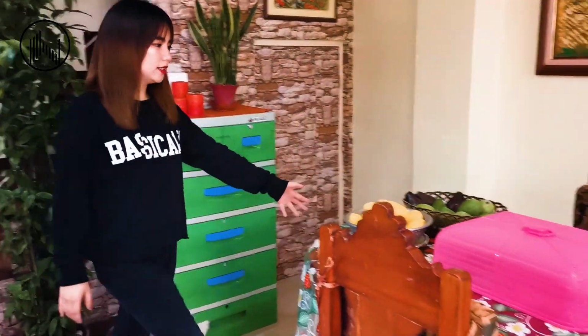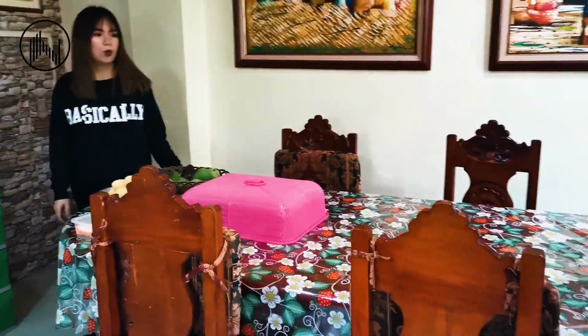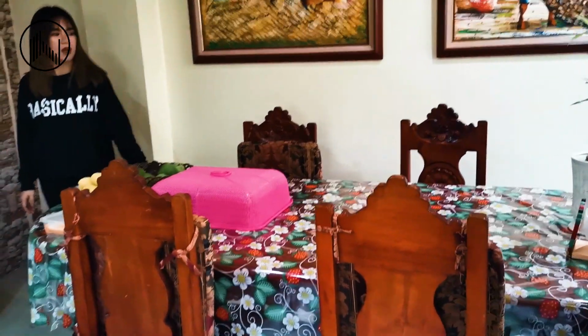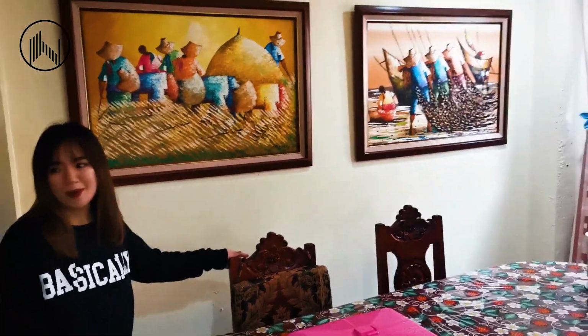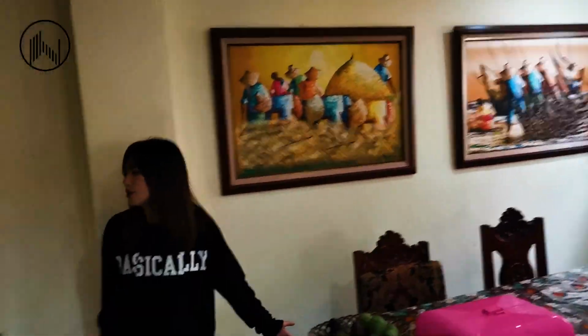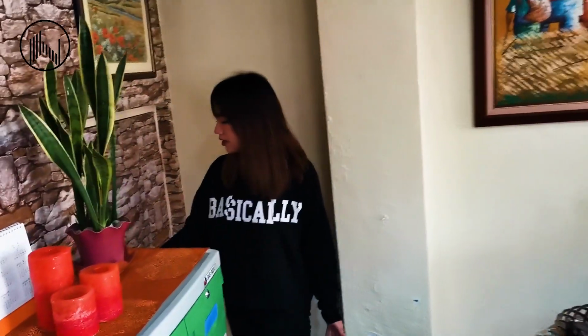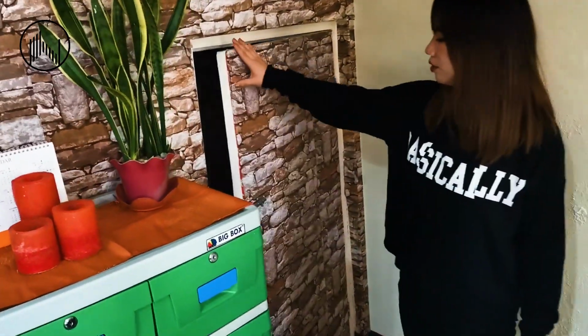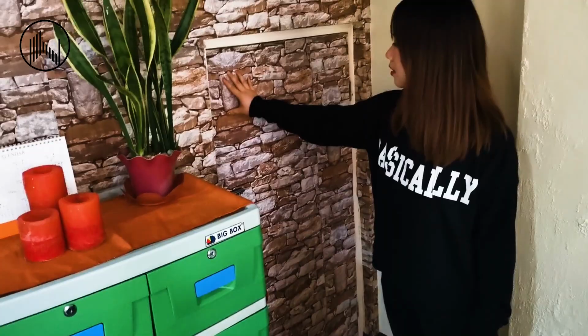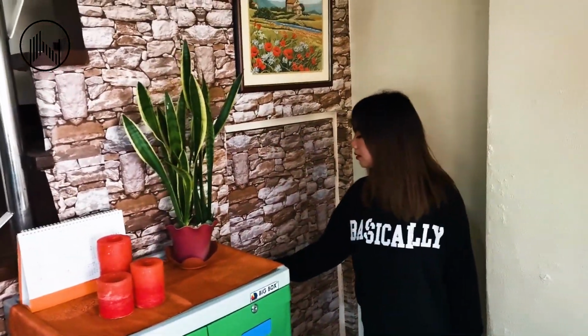So this is how the house looks like inside. You have here your dining area. So, kasyang-kasya ang 4 to 5. Pwede nyong dagdagan yung mga upuan. As I've said earlier, this is included once you buy the house. There's also a storage area here that's seamlessly designed para match siya sa wall.